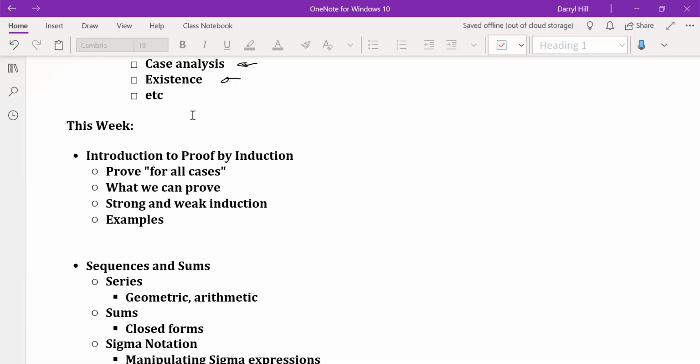So proof by induction is, if I want to prove for all x P of x, then how do I do that? We saw how you could prove it for an arbitrary item and then use universal generalization to prove for all, but this is going to be just another strategy that we can use. So we're going to look at what types of things we can prove by induction. We're going to look at strong and weak induction. And then we're going to look at some examples.